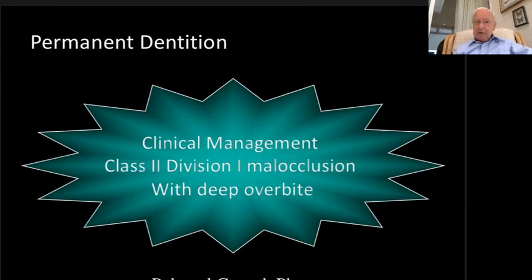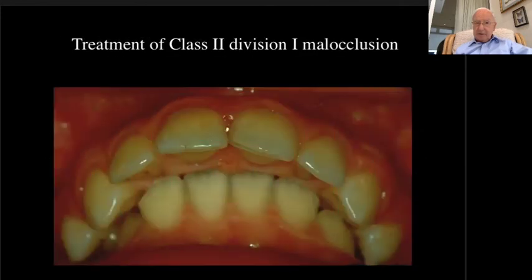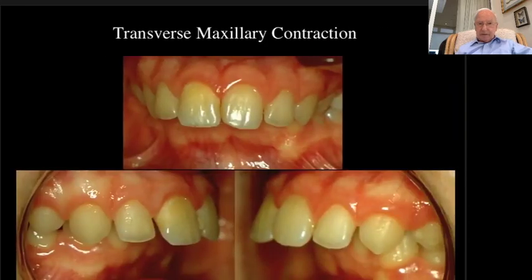We look now at the clinical management of a Class 2 Division 1 malocclusion with deep overbite, and this patient is treated during the pubertal growth spurt. That's always the best time to get the best growth response. We have a narrow maxilla with reduced intercanine width, and this locks the mandible in distal occlusion. The overjet is 10 millimeters with a full unit distal occlusion. No crowding, this is a perfect case for twin block therapy.